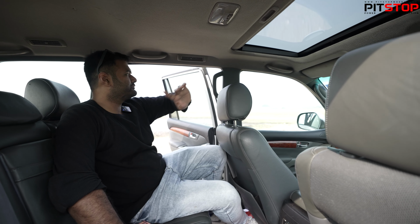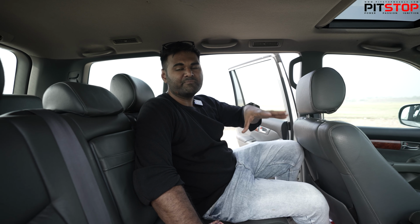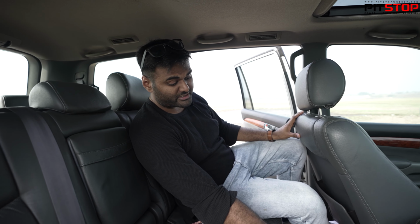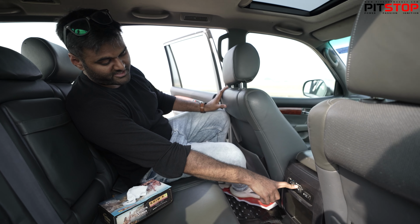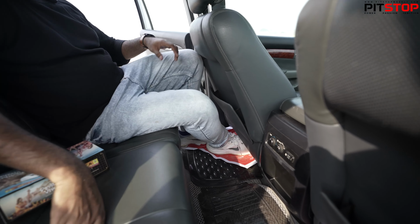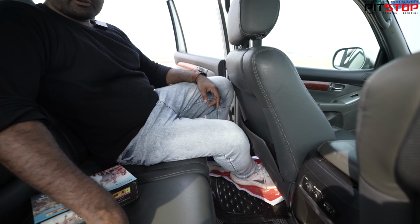This is the sunroof. You get large windows that give you a more airy feel inside the car, and everything is so good. You get dual zone climate control here. You get the temperature option here, you get the fan speed option here, you can turn the rear AC on or off right from here itself. So that's super cool, right?